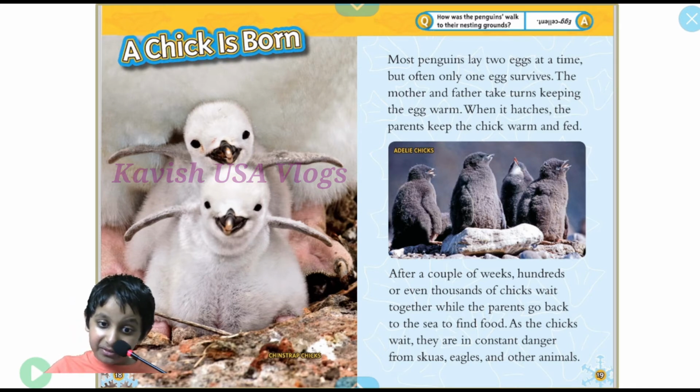Adelie chicks. After a couple of weeks, hundreds or even thousands of chicks wait together while the parents go back to sea to find food. As the chicks wait, they are in constant danger from skuas, eagles, and other animals.